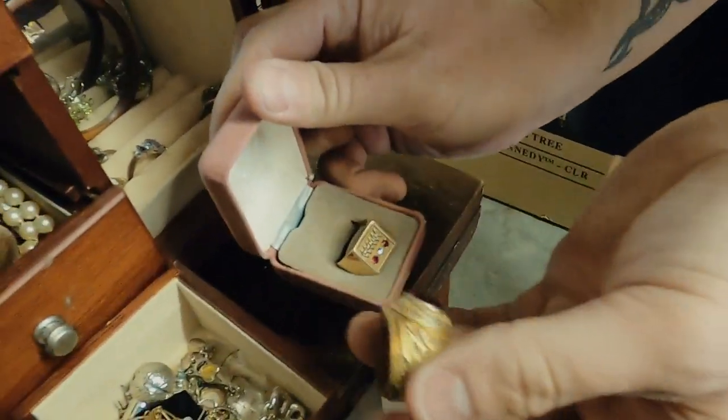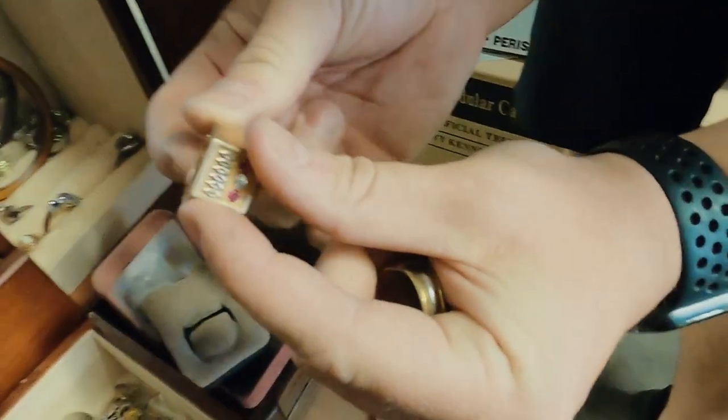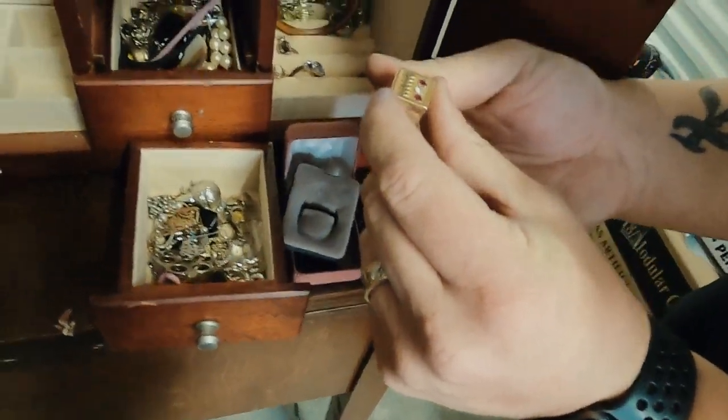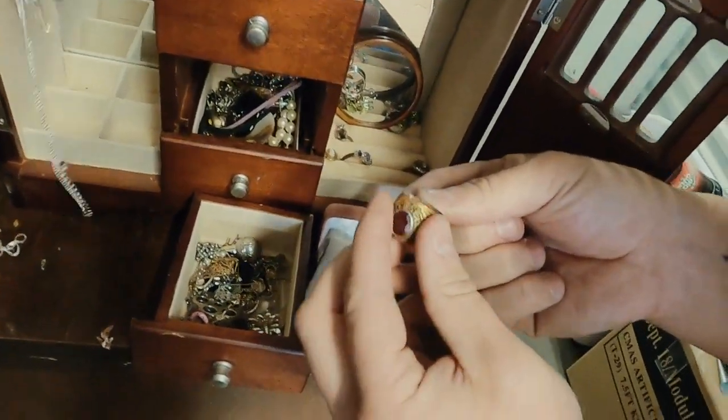Oh my gosh. Could you imagine if this was like 24 karat? I don't think this is anything. Yeah, you need this. It says... But this might be actually. Kazir. Dad. Yeah, it might be.